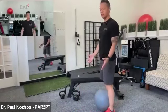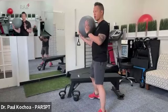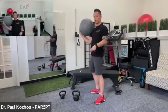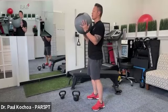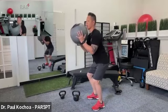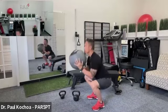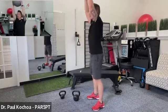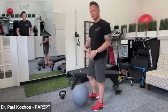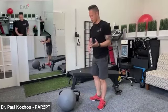Well, whatever implement you have, we're going to combine a vertical push with our squat pattern. So if I'm holding this weight here, the weight's up in front, I'm going to do my squat and then continue and push that overhead. So this is a very compound motion using our entire body. It's good for warm-ups and you could actually integrate that into your regular routine.